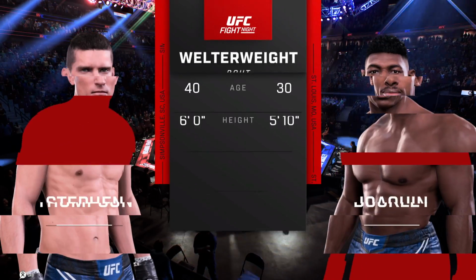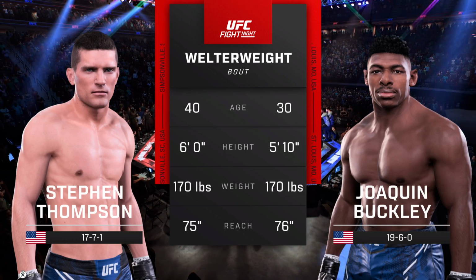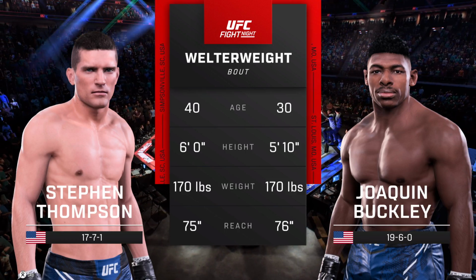Our tale of the tape for this highly anticipated welterweight fight. All right, now to get us started, here is Bruce Buffer.